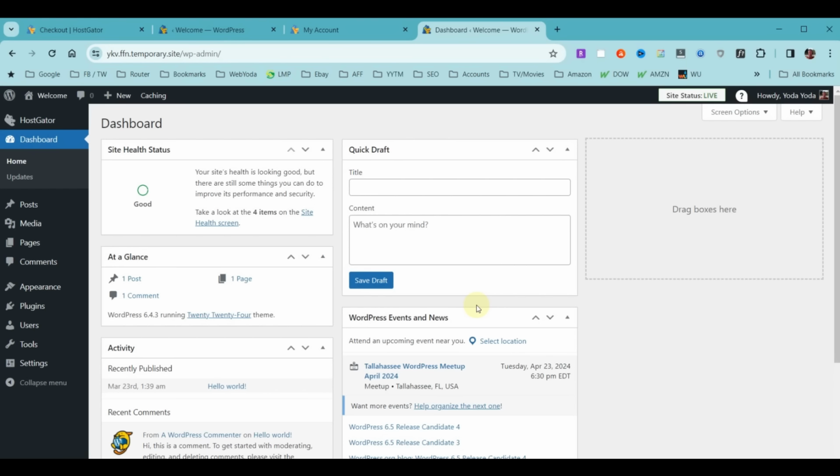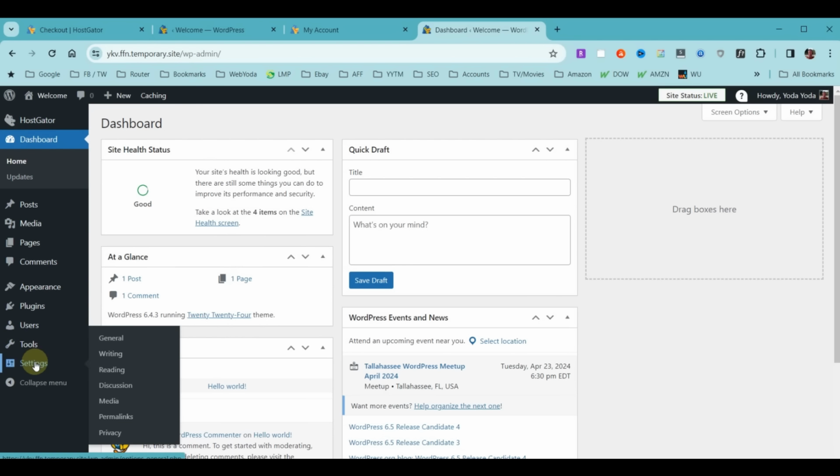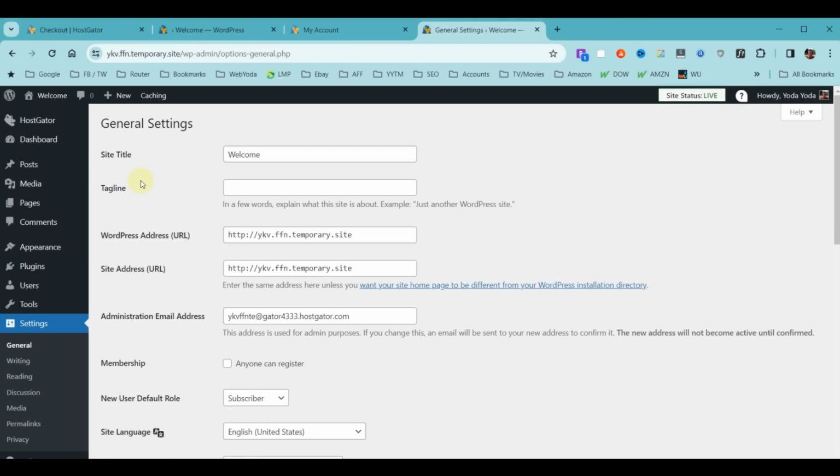I got there directly instead of having to go through my hosting account. But again, notice I'm on the temporary domain name. So let's go ahead and change the temporary domain name to our real domain name. To do that, on the left-hand side, we're looking for Settings. You'll click on Settings. So under General Settings, there's a number of different things we'll want to change.